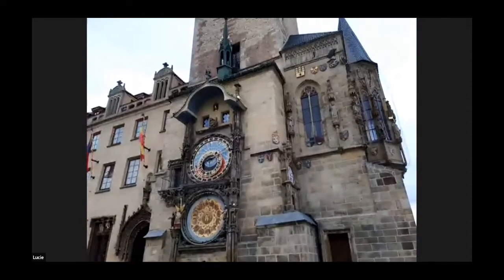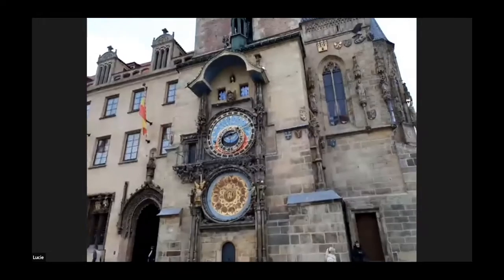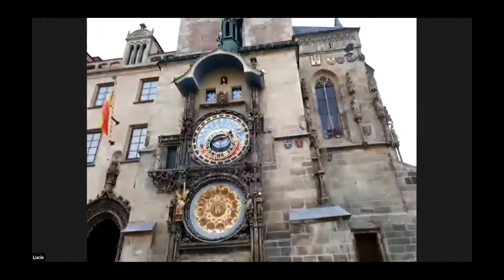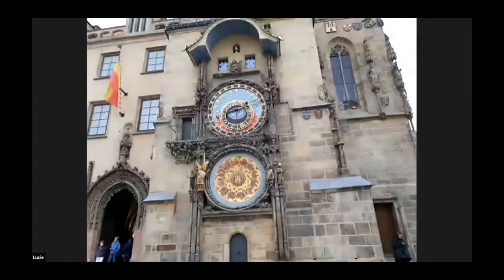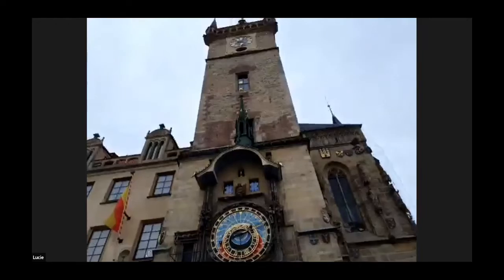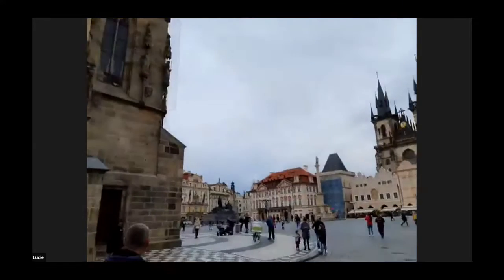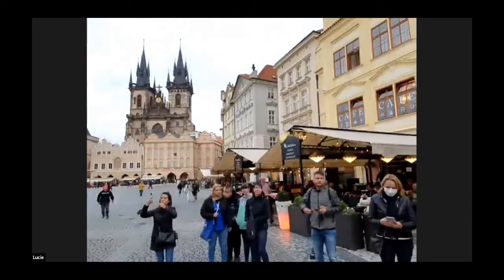So this is the clock. The mechanism is from 1410, so very unique clock and the watchtower. Yes, so I will switch to myself.